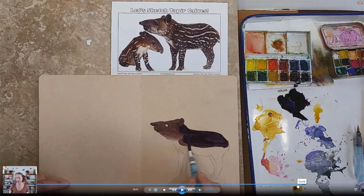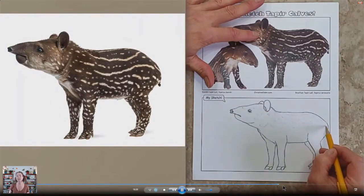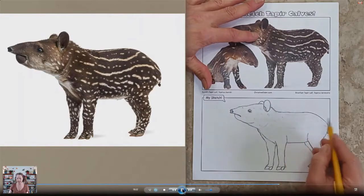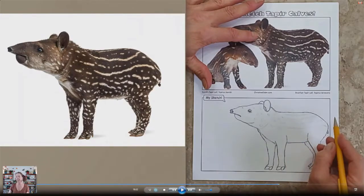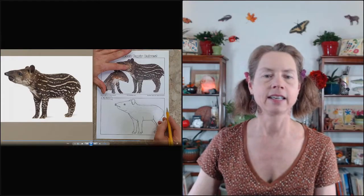Oh, right. You said I'm tiny at the bottom of my screen. Chris says you can't see my sketchbook. Oh, that's right. Well, let me show you a second here. So this is the finished example that I'm going to show you guys.